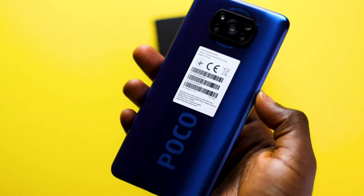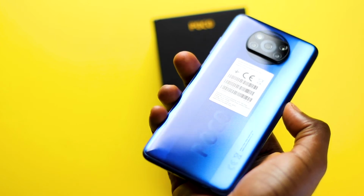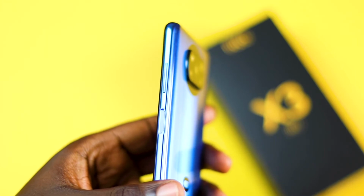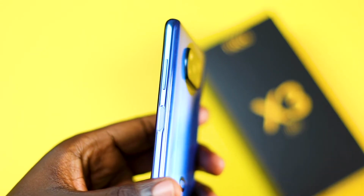Wow, take a look at that blue color. Xiaomi is actually calling it cobalt blue, but one thing is for sure, I love it, and this has to be my favorite color on a smartphone in 2020. On the right side, you have the side-mounted fingerprint sensor which doubles as a power button, and that's absolutely the best place to put a fingerprint sensor in my opinion. You also get a volume rocker right above that.